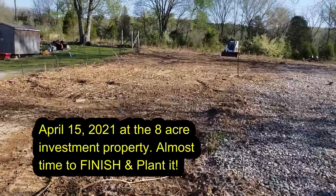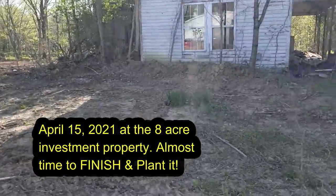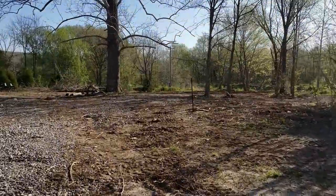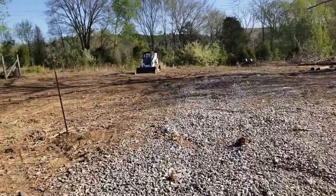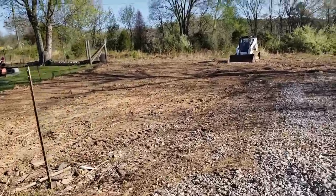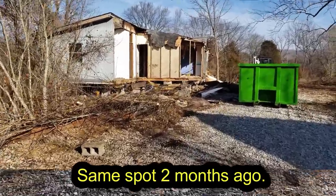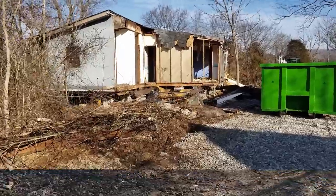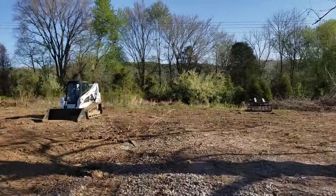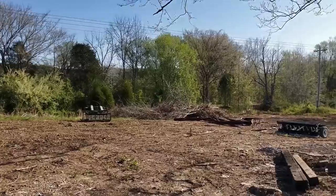So here is our before look. This is the side yard. I'm gonna probably break the grapple out first and try to clean up a little bit more of the sticks and stuff in here. Yeah, that's what I'm gonna do first. Bring the grapple out, try to clean that up a little more, and then I'm going to start grading with the SR3.